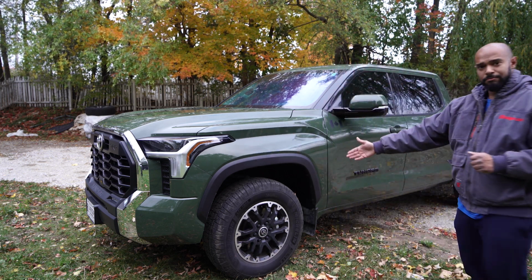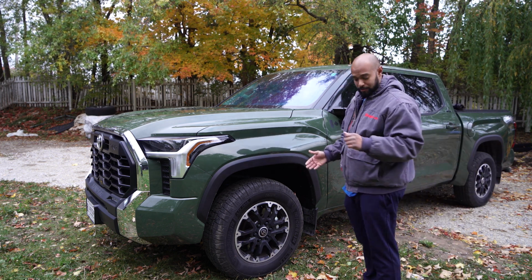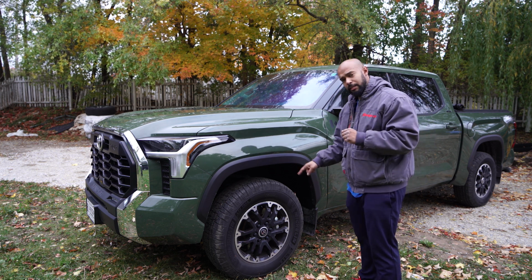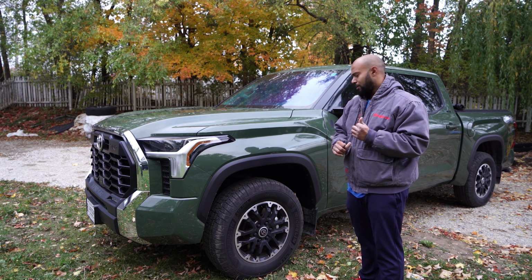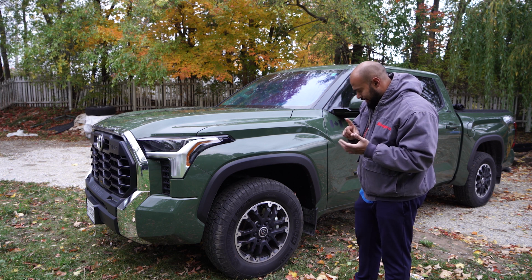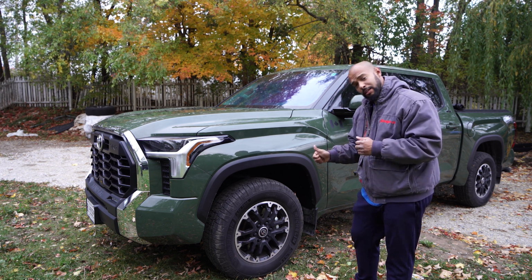The wheels. Because I have the TRD Pro, no, I don't. Because I have the TRD Off-Road edition, it came with the TRD Off-Road wheels. These are 18-inch rims, 18 by 8.5. I believe it's a 42 offset. And then it came with 265/70R18 tires. These are Michelin LTX Trail Edition.